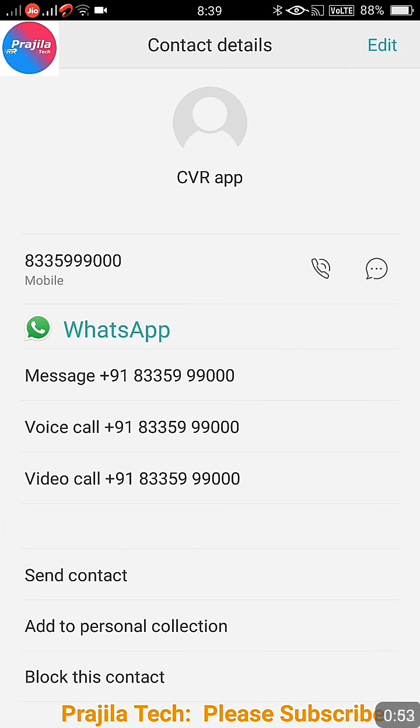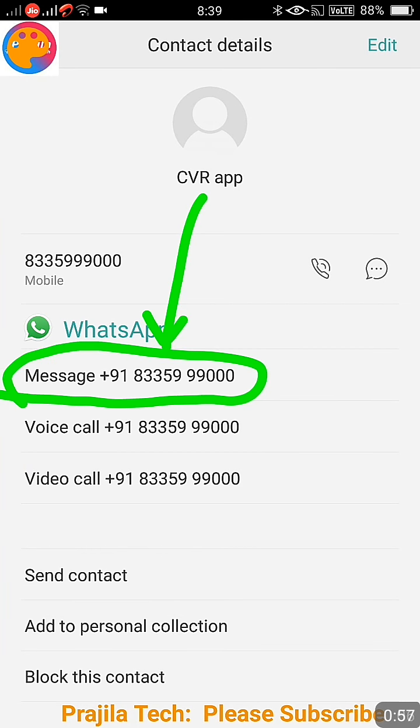And after that, just open WhatsApp. Okay, you are going to message to this number. You can open from WhatsApp or directly you can message from here. You can see here Kolkata Municipal Corporation app. First you have to message hi. Okay, nothing else, just hi you message. Automatically the menu option will come.